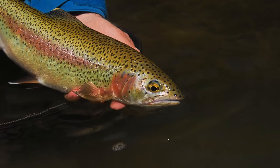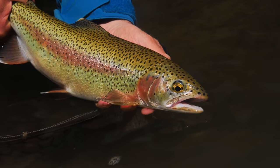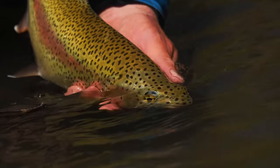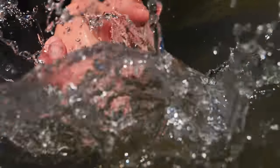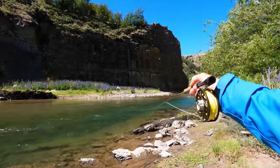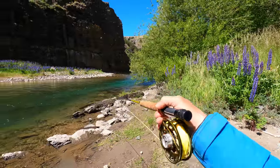Okay, so just say when. So bring him in. Yep, there we go. One, two, three. Okay, anytime. You got it? Yeah. Okay, here we go. And whoo, gone. There. He's underneath the seam there. I think, oh, he's coming over shallow. He's right there.